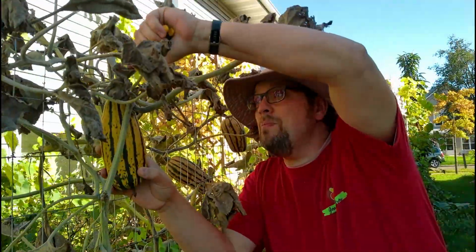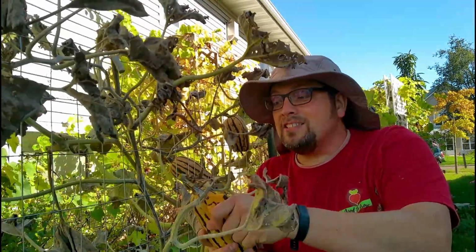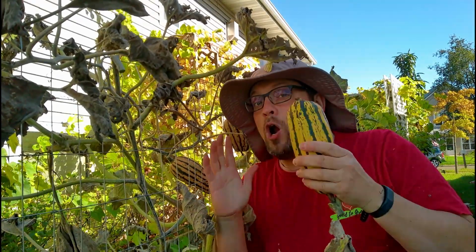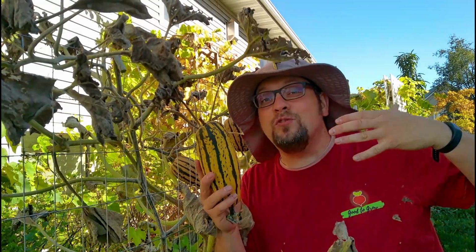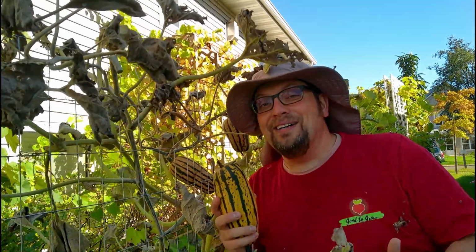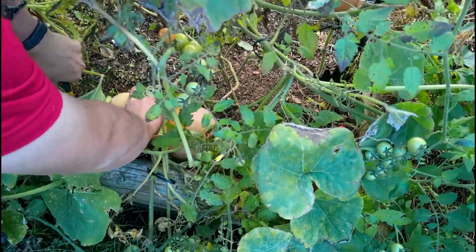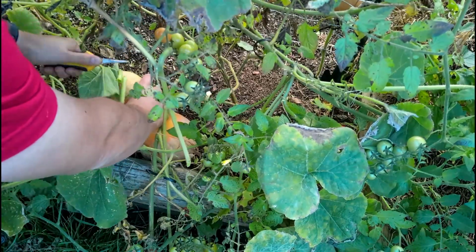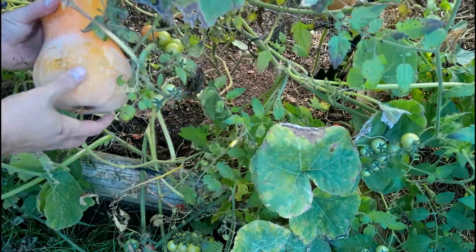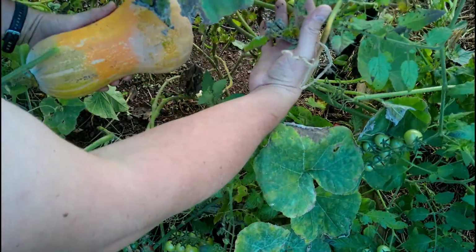Now, one other thing to keep in mind as I'm harvesting the rest of this Delicata here, these are going to last us for several months once we cure them, at the very least. Again, our butternut squash in years past have lasted us for 7 or 8 months. So we've got tons of food coming in right now. Oh, and take a look at this Autumn's Choice that was down here trying to hide from me. I don't think so.